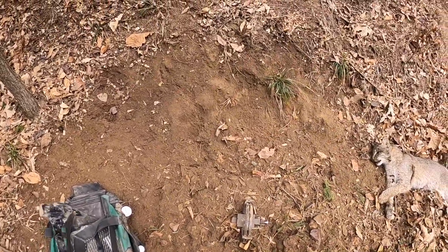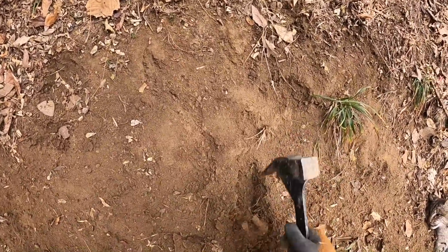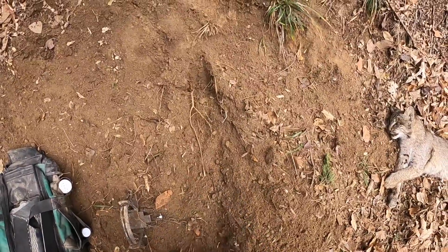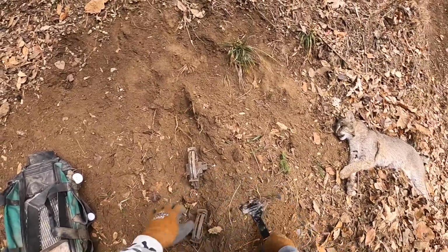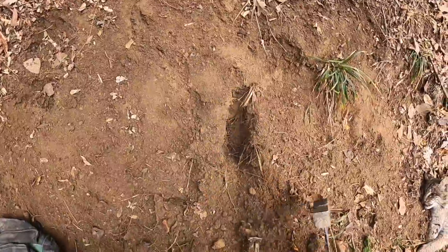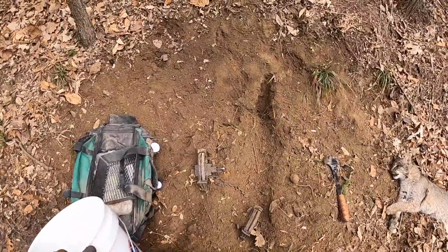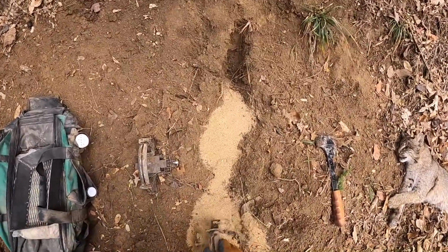So since we don't have our dirt hole maker, we'll make do here with our trench. That one there, that one there. Look how wide of a space this is. There's our wax sand we just made.